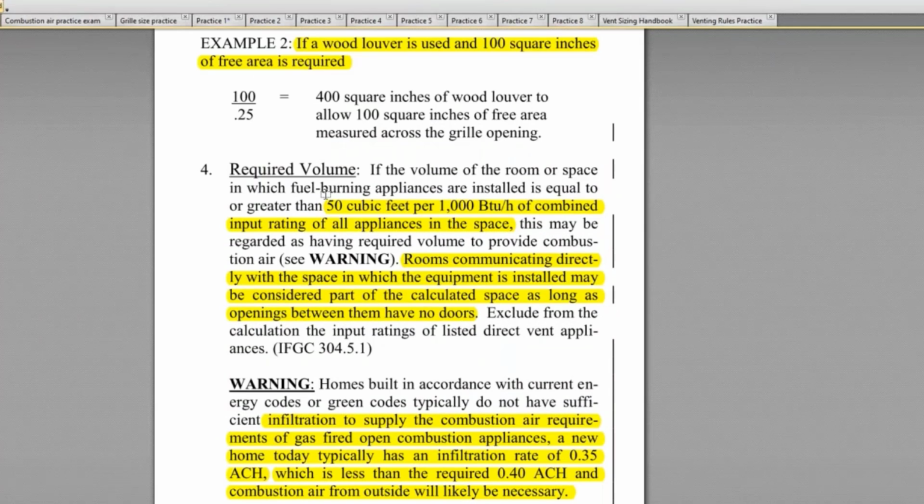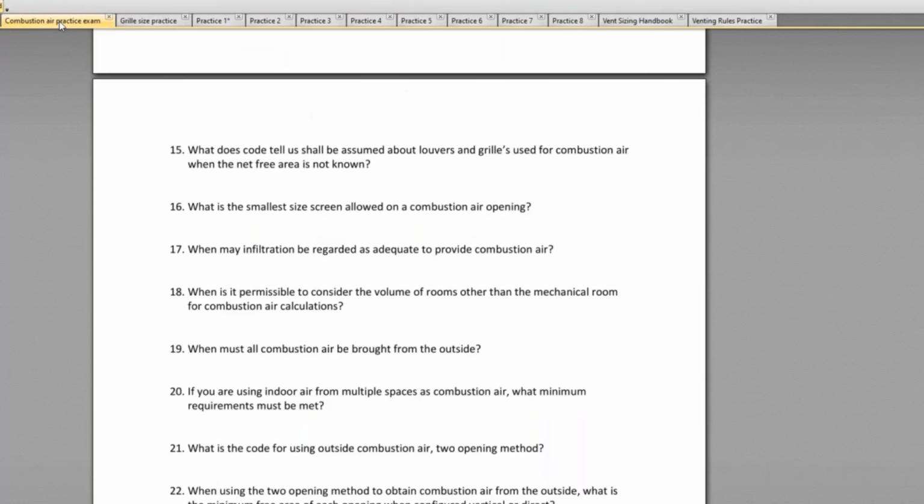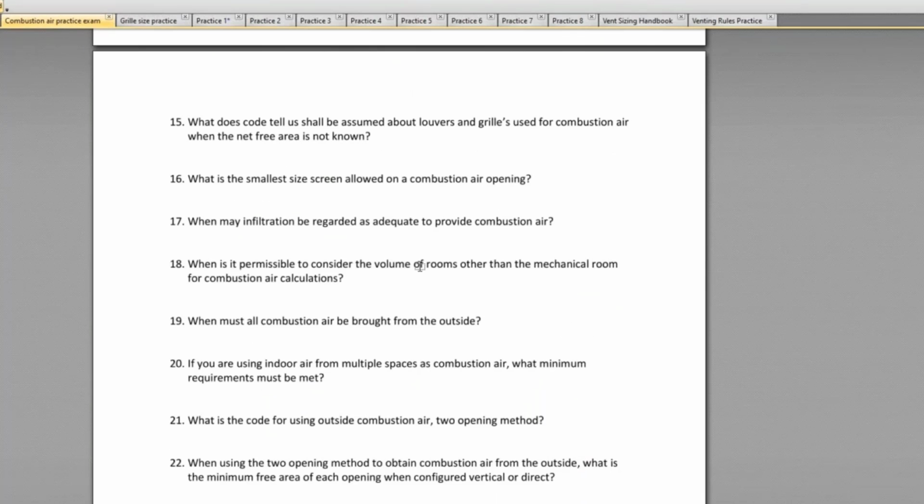Remember, that was that confined space rule, okay? Or adequate volume, confined space. So we find that information there. And you're going to need to know that and the other stuff coming up in order to get through the practice exams I gave you.